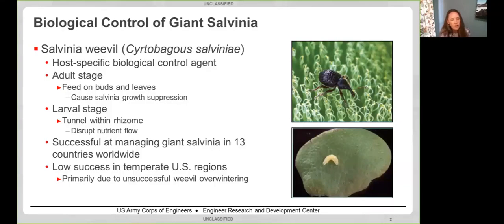So the Salvinia weevils have been successful at managing giant Salvinia in 13 countries worldwide, but success has remained low in many areas of the temperate regions of the U.S., and this is primarily central to north Louisiana and central to north Texas, and this is primarily due to unsuccessful weevil overwintering.